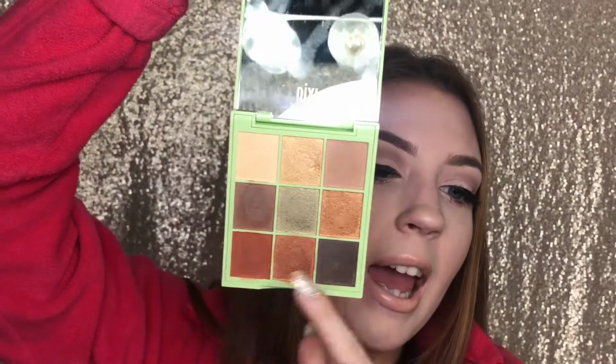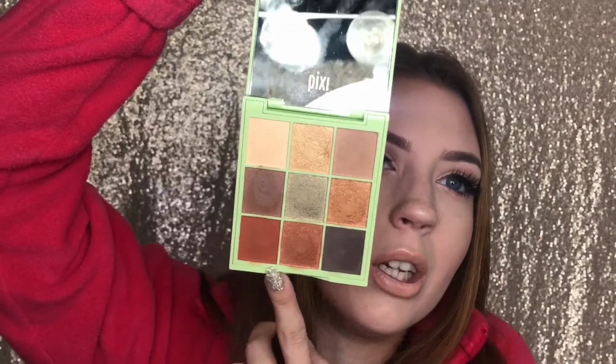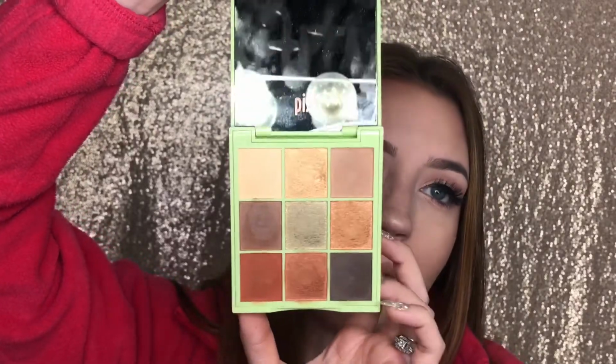You could create a green fall look or an orange fall look. I just think this is really pretty, and it definitely screams fall time to me.